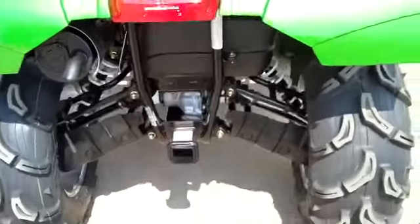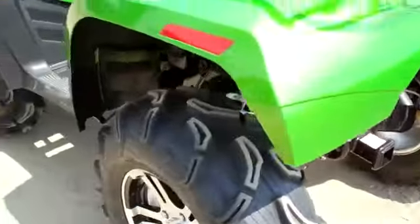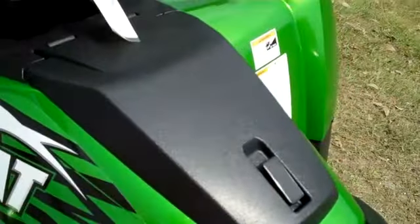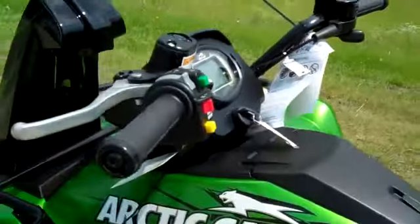2-inch hitch receiver, independent suspension. It's an automatic. You have a little storage cubby here in the center. 4-wheel drive and digital display.